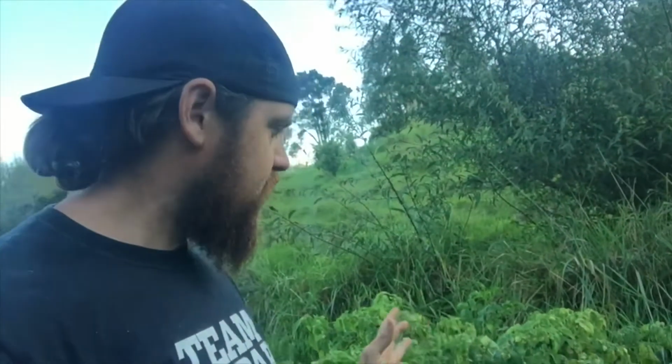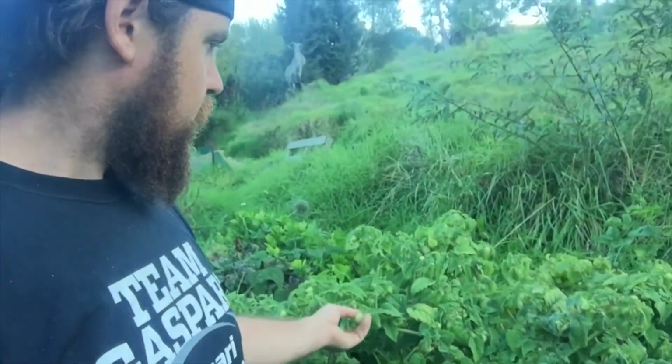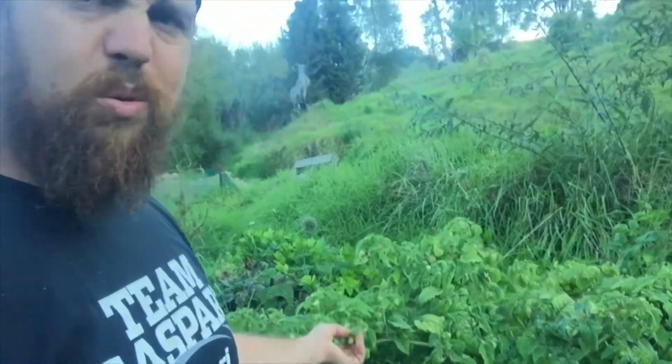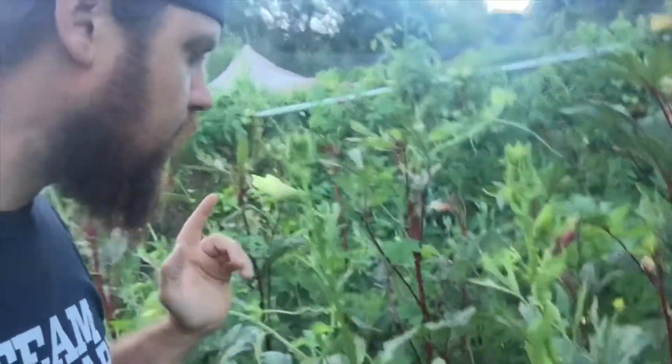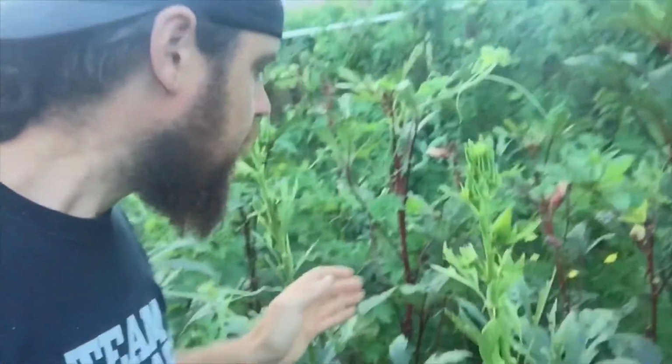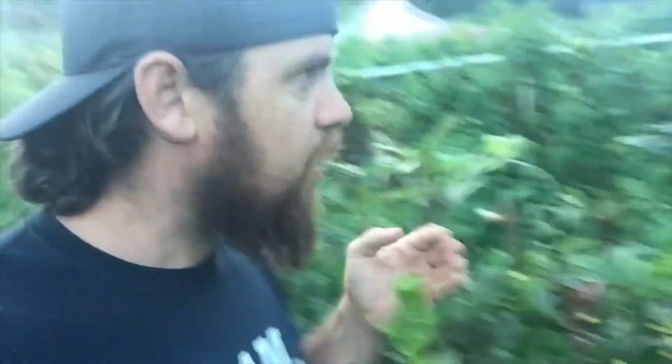Look out. Okay. Another big lesson I've learned this year is... what are they called? Oh, I got some big bittermelon down here.